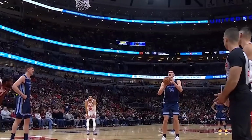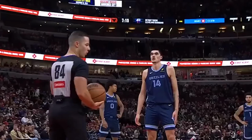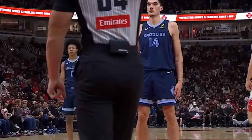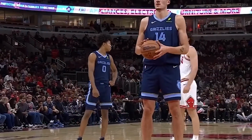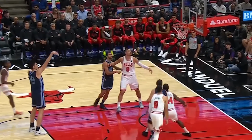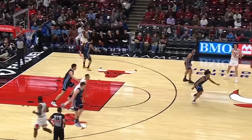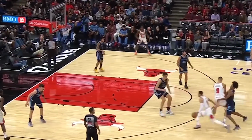What excites me the most is Edey's potential to impact the game right away. He's got the height, skill set, and intelligence to make an immediate mark. Plus, the Grizzlies have a strong team around him. I'm eager to see how he adapts to the NBA level and handles the physicality of the game. If he can protect the rim and finish strong around the basket, he's going to shine.